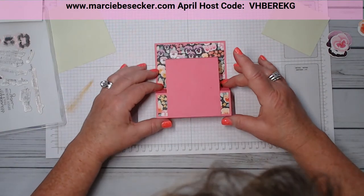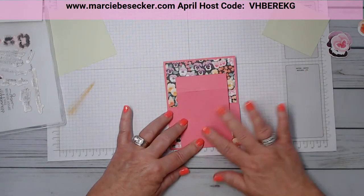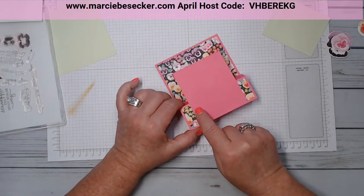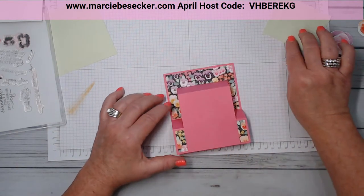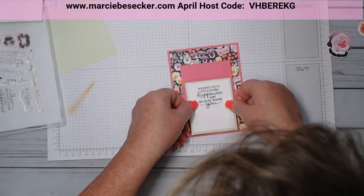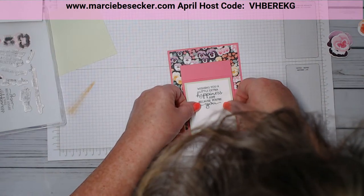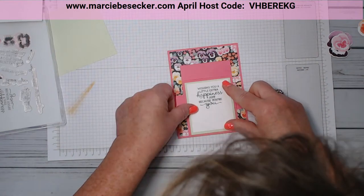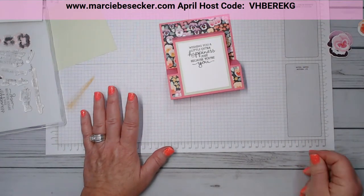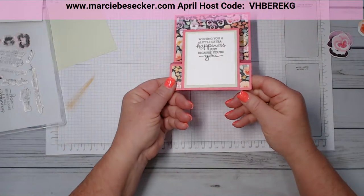Okay, so now we've got that. So you saw, line it here, glue up here, and then glue at the bottom. And I don't go all the way up here with the glue, just enough to where it's going to stay. Now I already put adhesive on here. Now this kind of card, you guys know I like to do my decorative panel before I add it, but on this card, you're not really going to be doing that because you are decorating the whole card. And so you want to make sure everything is aligning where you need to and all that good stuff.